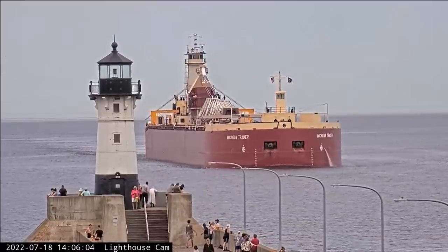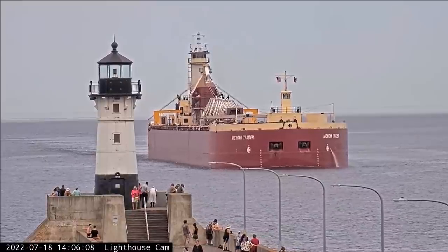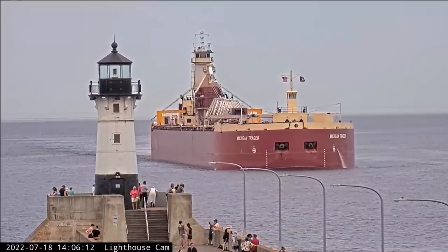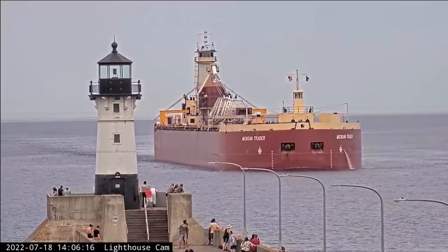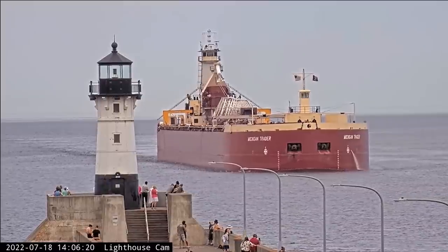Afternoon, visitors. Right now we have the articulated tug barge system DIRK S. VANENKEVORT, which is the tug at the back, and the self-unloading barge Michigan Trader at the front coming through the Duluth Ship Canal. An articulated tug barge system like this is pretty common now on the lakes.